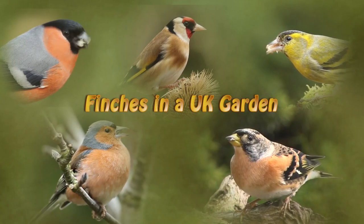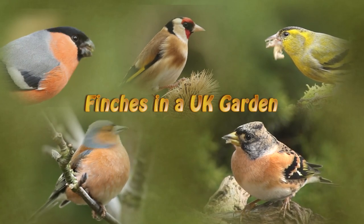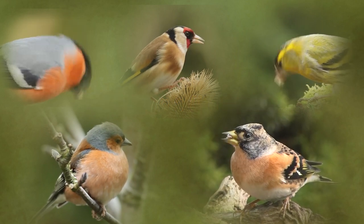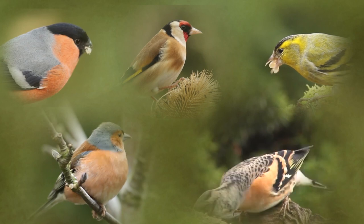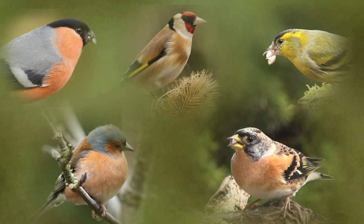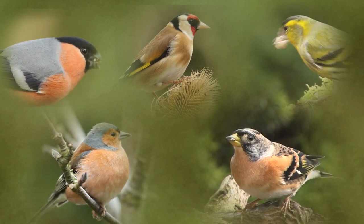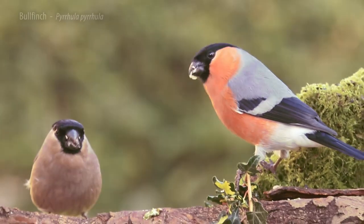In recent years, there's been a significant increase in the number of winter finches visiting gardens here in the UK. This was partly due to the lack of natural food in the wild and the increased use of nyjer seed and sunflower hearts in garden feeders. So it's worth taking a closer look and getting to know these colourful little birds.